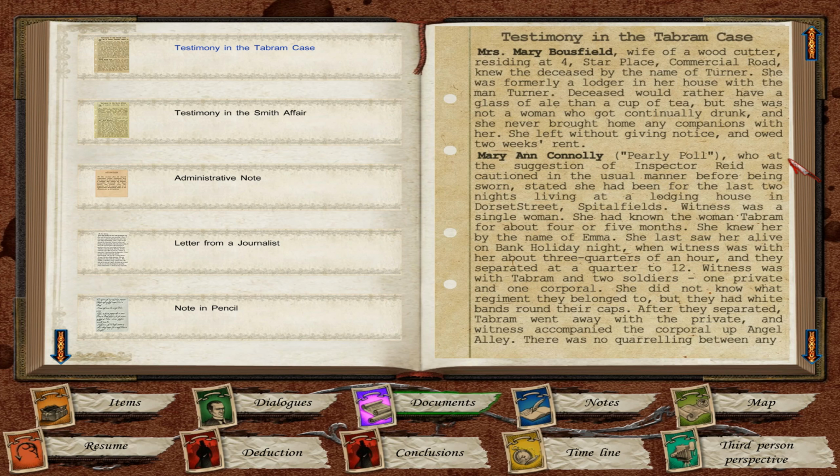Mary Ann Connolly, known as Pearly Poll, who, at the suggestion of Inspector Reid, was cautioned in the usual manner before being sworn, stated she had been for the last 2 nights living at a lodging house in Dorset Street, Spitalfields. Witness was a single woman. She had known the woman Tabram for about 4 or 5 months. She knew her by the name of Emma.